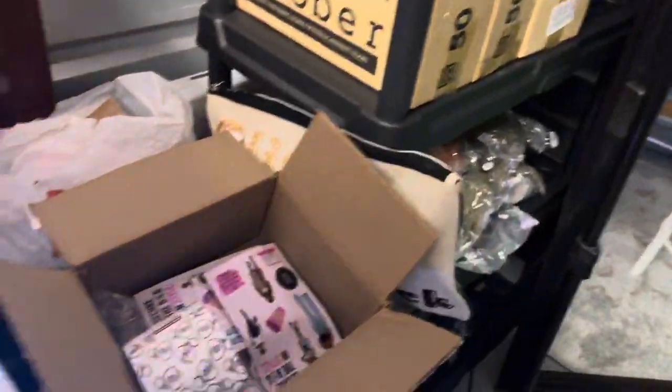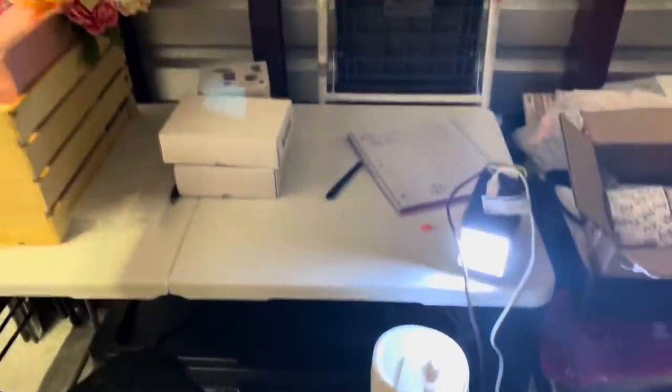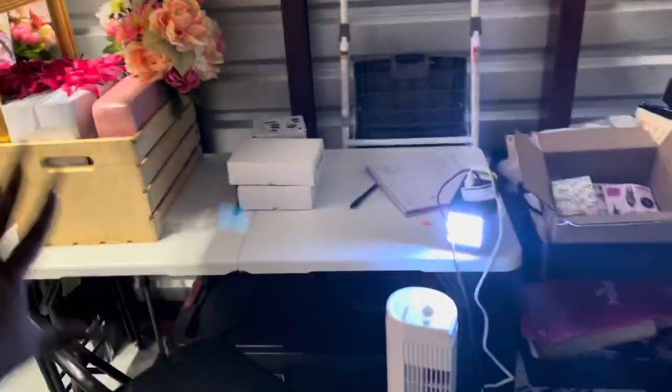So I'm gonna go home and charge it, but it comes with a light on it, and it also lets me plug things in. I bought a fan because your girl gets hot real quick and then I get angry. And then this will be my packaging station and where I do all of the actual work. This is the area I have to finish up tomorrow, but everything else is pretty much complete.